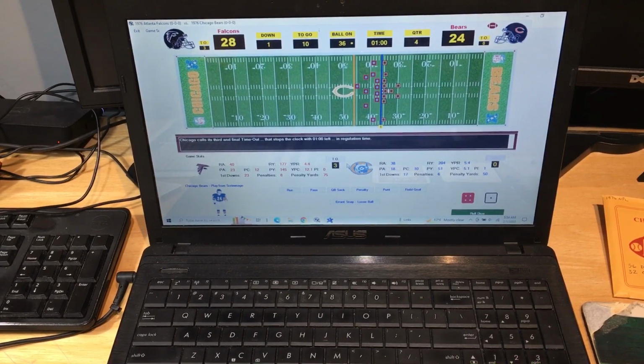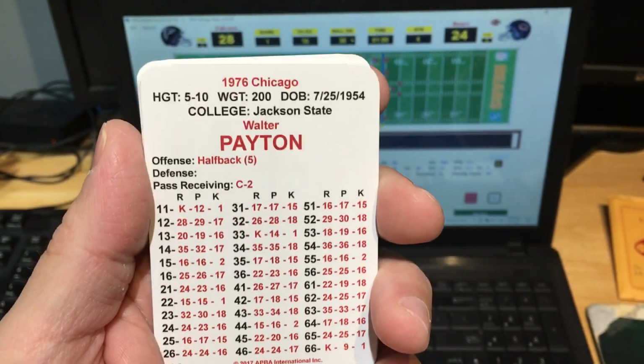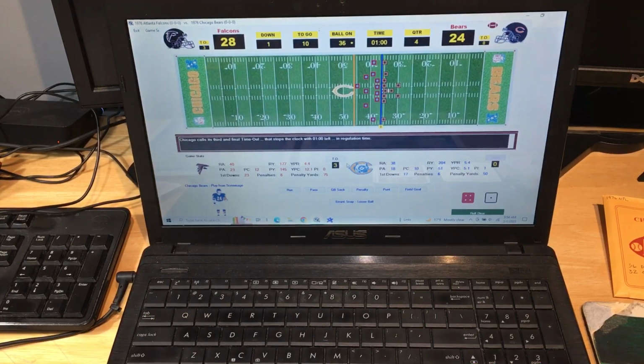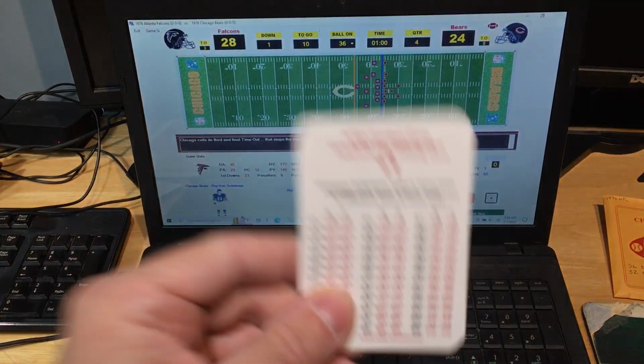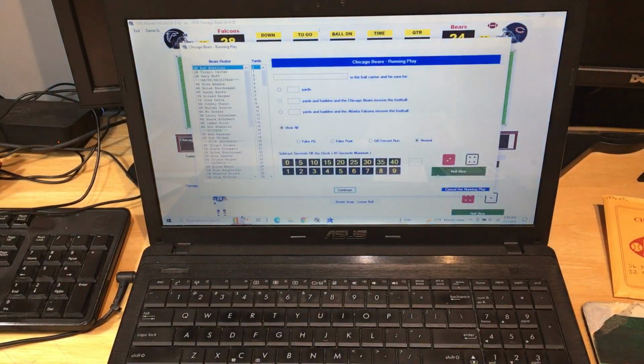So I'm going to start by doing an outside run, Walter Payton. Maybe he'll hit a good run, maybe get outside. So let's go outside run to Payton. Only 1 minute left. Bears are trailing by 4 at home. Okay, the Falcons are a +1 card, if you remember. Here we go. Walter Payton, run play, outside.